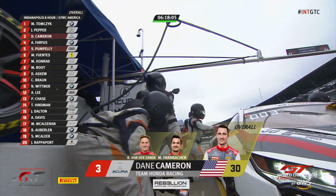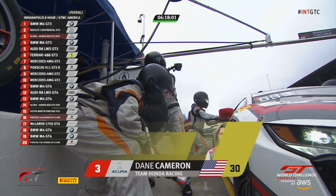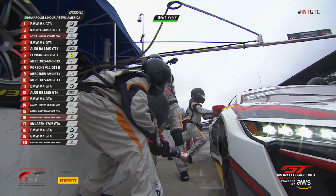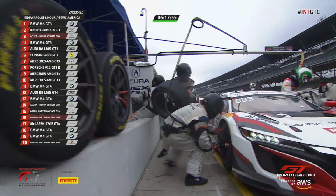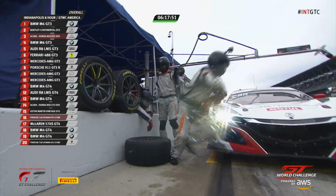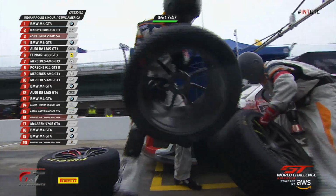Fuel going in. It'll be interesting to see here the dynamic. They go to the slicks and they say this car is so good in the damp conditions on slicks. Cameron jumping out. Mega stint by him. Yep. No mistakes. So easy to overshoot or make a critical error.